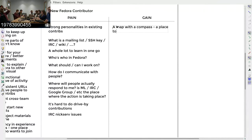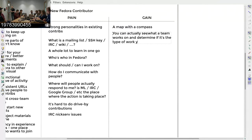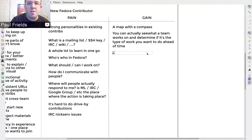A place to go to see what. Well, here, I'll put this as a different one. My main thing about it, especially, again, onboarding designers, is you can actually see what a team works on and determine if it's the type of work you want to do ahead of time. You just see, oh, this is what they work on. Okay, I want to join this. You can get a visual for what they do. No longer be overwhelmed trying to join up with a team.